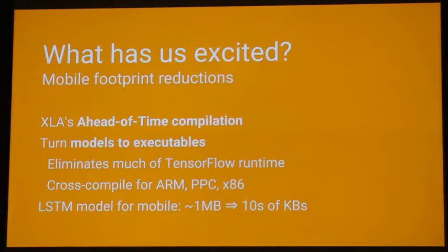And as an example, there's an LSTM model for mobile where the code size was roughly a megabyte and dropped to tens of kilobytes. Because you get a .o file, and you get a .h file that you call, and your .h file for your model says, please give me the image, and what comes out is the softmax classification outputs.